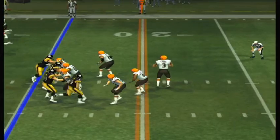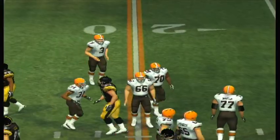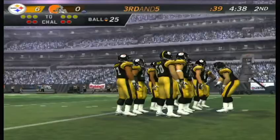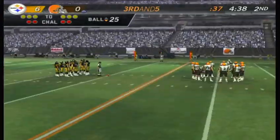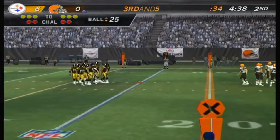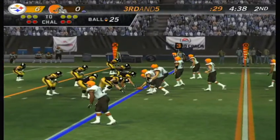Only one man back. Under pressure. Looking deep to the right. Jaravicius was the intended receiver on that play. Third and 5. Ball on the 25-yard line. Let's do our thing.